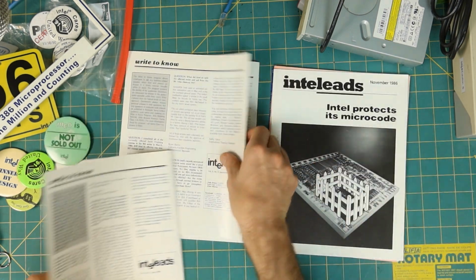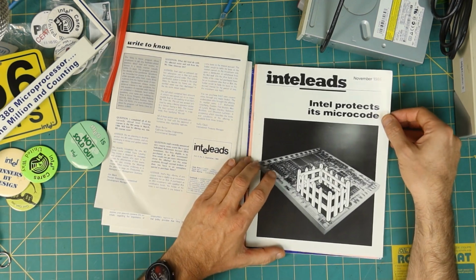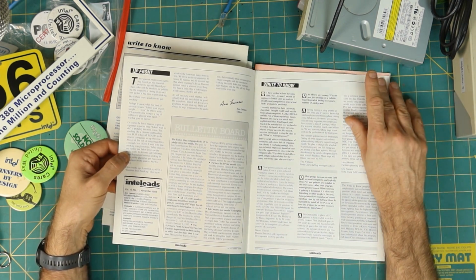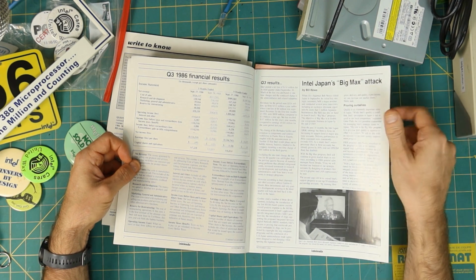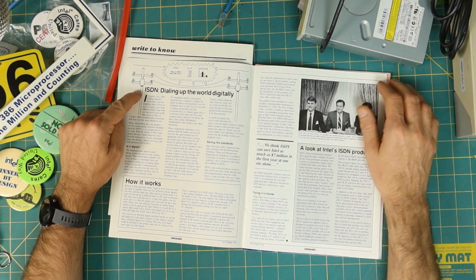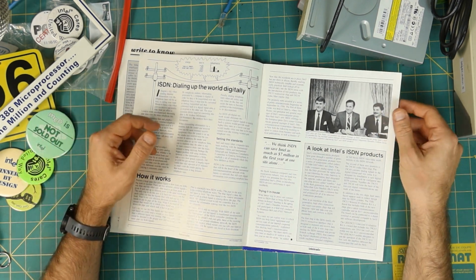And then November, so we had September 85, and then a big jump to November 1986. Intel protects its microcode. I wonder what chip that is. Presumably a 386 by then. I wonder what sort of means to protect the microcode. There was Q3 financial results. Wow. ISDN. All the way. Really? I didn't realize that. Okay, I guess that's about right. It never really materialized for people at home that much.